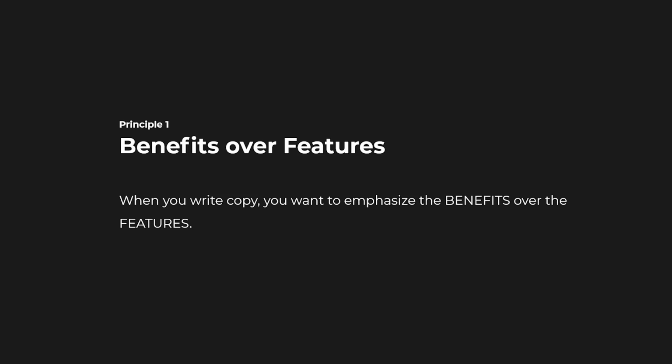So principle number 1, benefits over features. Now, I talk about this a lot on my live streams, but you want to emphasize how you're going to benefit the user as opposed to talking about the features or talking about yourself.